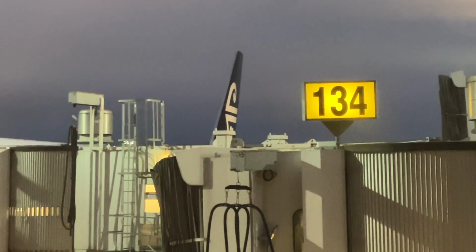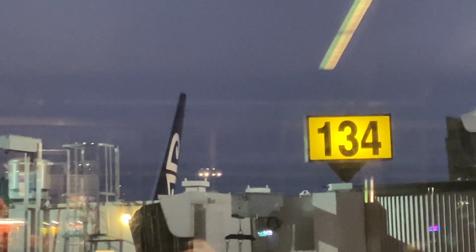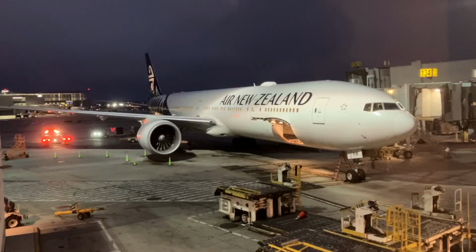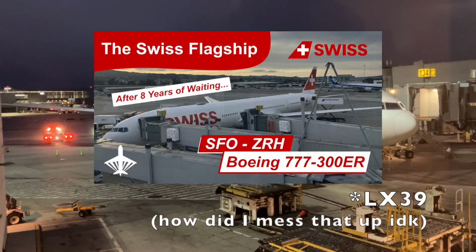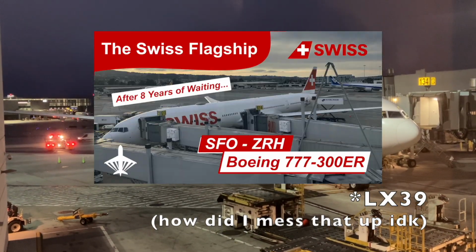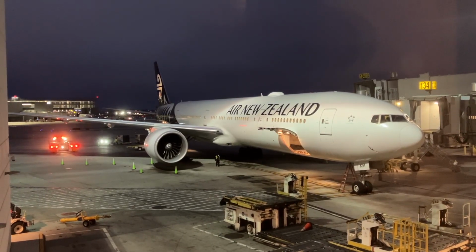Second, this was the last Air New Zealand 777 to return to service after the pandemic groundings. So about this flight, it will be about 12 hours long, making it the longest flight I've taken in my life. LX41, you had a good 2-month-long run with that title, but I'm sorry to say it, you're about to be dethroned. It'll also be my first trans-Pacific flight, so I'm very excited.